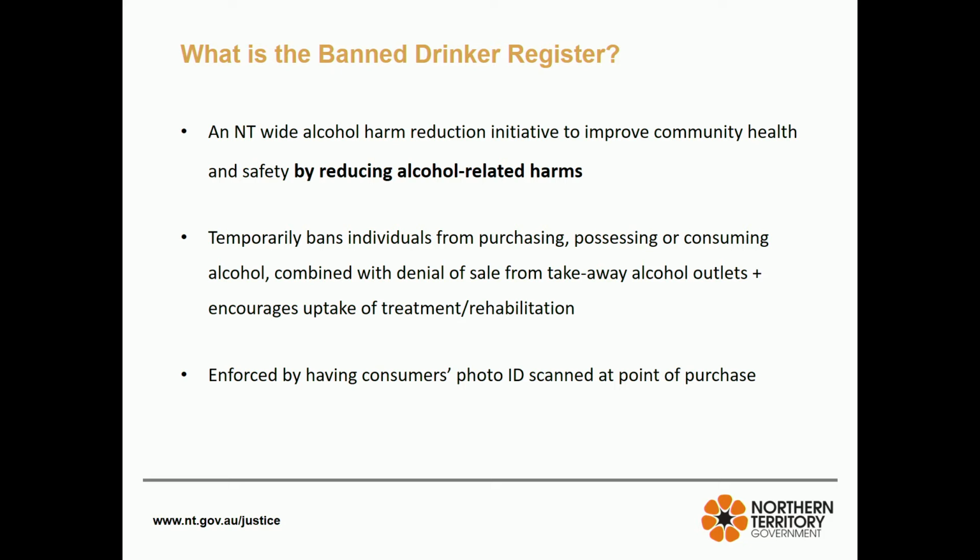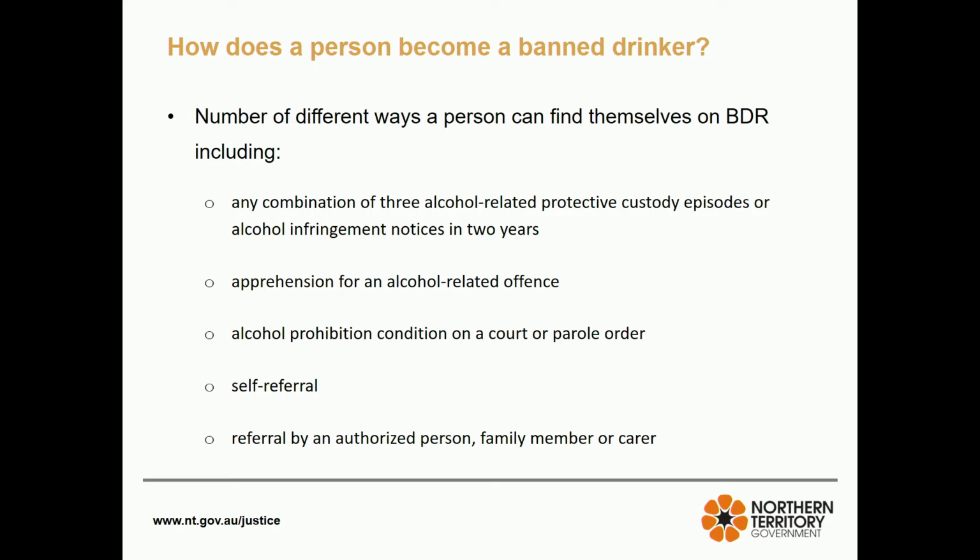Okay, so there's a number of different ways by which a person can find themselves on the BDR. So these involve any combination of 3 alcohol-related protective custody episodes or alcohol infringement notices in a 2-year period. Having an apprehension for an alcohol-related offence, so something like alcohol-related assault. Having an alcohol prohibition condition on a court or parole order, so that could be a bail or a domestic violence order, or it could also be someone who is in community corrections with the requirement they don't possess, consume or purchase alcohol. People can also self-refer to the BDR register for any reason. And people can also be referred by an authorised person.